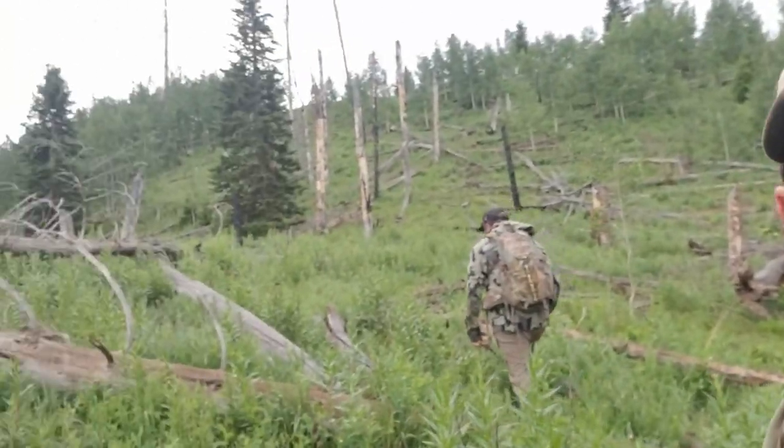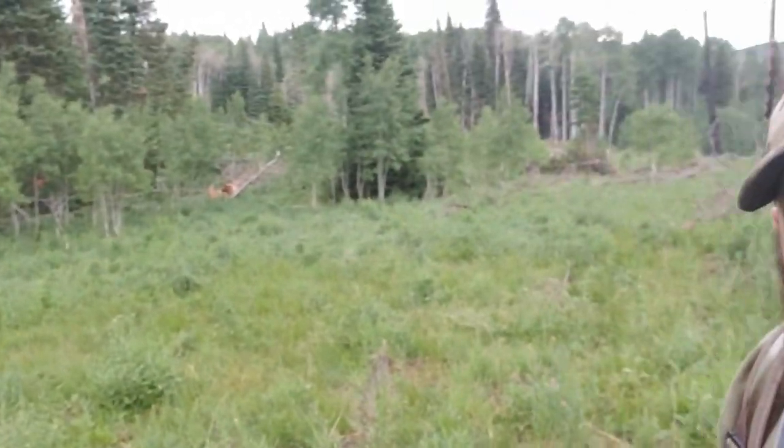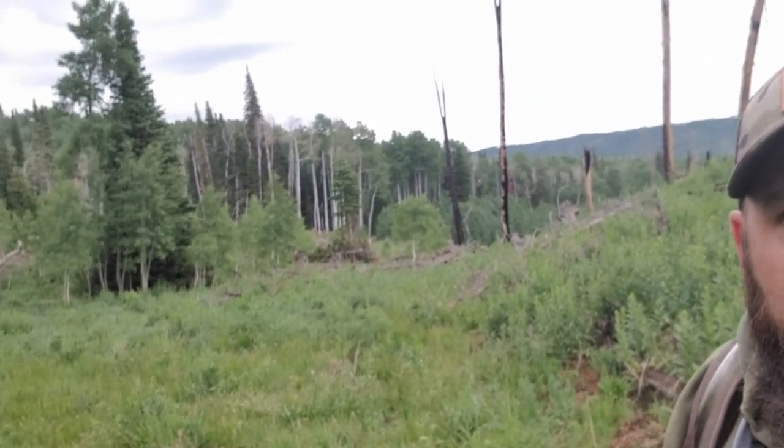This is Braxton's secret spot. And this is why elk everywhere. I mean, look at this. Look how gorgeous this area is. And that's why the elk hang out up here.